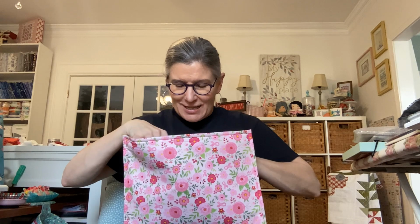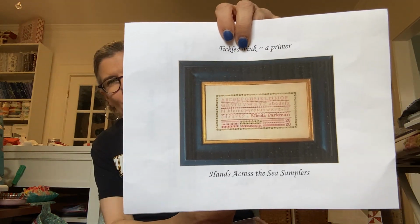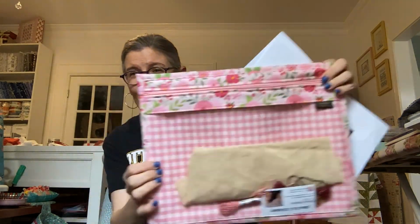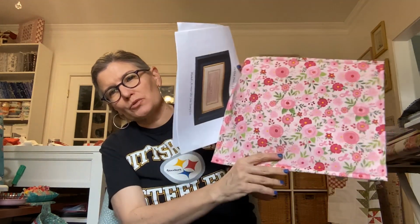And then I worked a teeny bit on this, and I mean a very teeny bit. One day I was just like, I have to work on a sampler because I've been working on all holiday stuff. So this is Tickled Pink, a primer by Hands Across the Sea, and I started it in October. And this bag I had gotten from Black Cat Stitchery, and some of the proceeds went towards breast cancer. So anyway, that was a really cute bag.